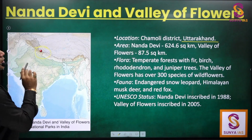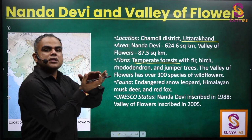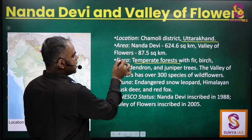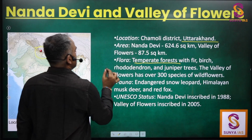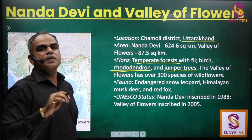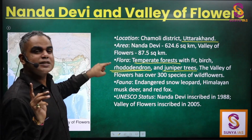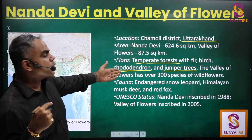Now, here you have temperate forest. Again, imagine the altitude. It is present at higher altitudes, this part here. In temperate altitudes, you'll have fir, birch, rhododendron, juniper trees. If you see a lot of transcripts of the civil services interviews, sometimes they ask you, what is a rhododendron? In fact, this is also mentioned in your class 7th NCERT. So they often ask you what is a rhododendron.